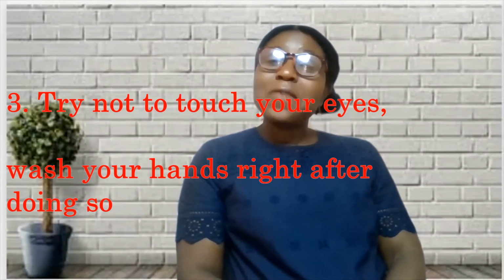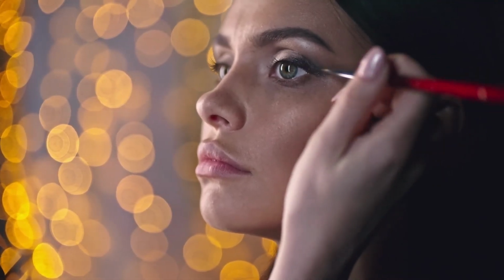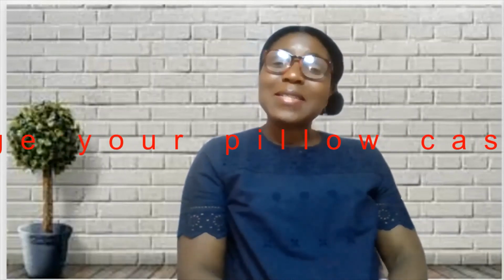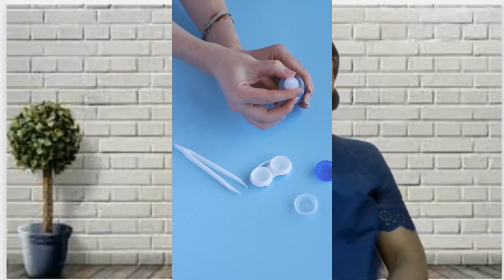Tip number 3, try not to touch your eyes. If you do, wash your hands right away. Tip number 4, bacteria can live in makeup. This can cause pink eye and even a dangerous infection of the cornea. So do not use eye makeup while your eyes are infected. Replace your makeup if you have an eye infection, and never share eye makeup with others. Tip number 5, change your pillowcases often. And finally, tip number 6, make sure you clean your contact lenses exactly as your ophthalmologist recommends.